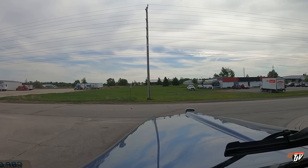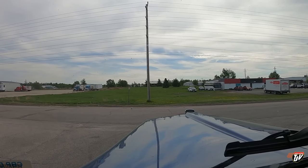Bozo Avenue. I thought this was Colonization Street. Did they change the name?